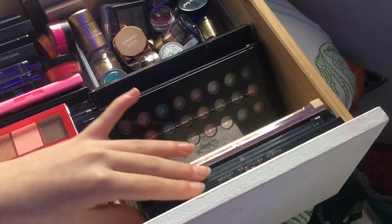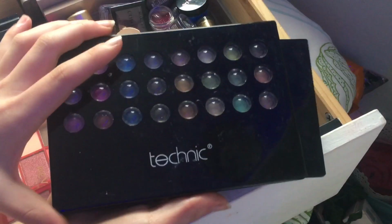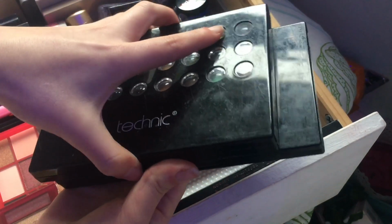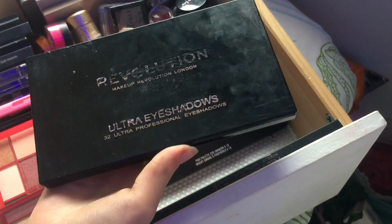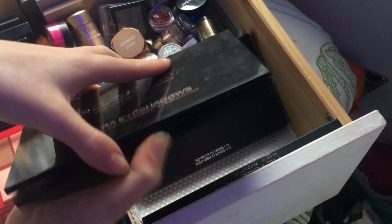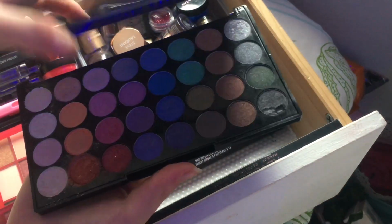Most of these are from Revolution. Got this Revolution Pro one. This is literally just the colourful one. I then had this Technic one. I really don't know why I still have this. I just haven't gotten around to getting rid of it. And then I have this Revolution Mermaid one, which is broken, but I still love it kind of. I just don't use it anymore.